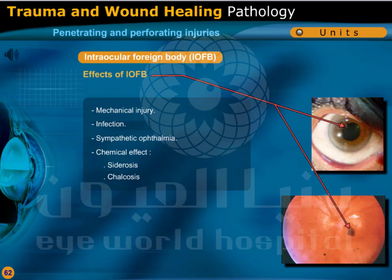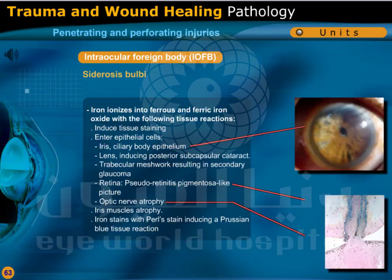Intraocular foreign body. Effects of intraocular foreign body include mechanical injury, infection, sympathetic ophthalmia, or a chemical effect like siderosis or chalcosis. Siderosis bulbi. Iron ionizes into ferrous and ferric iron oxide, inducing tissue staining.